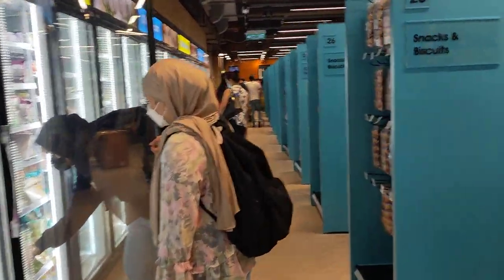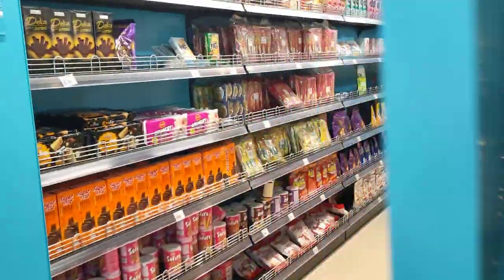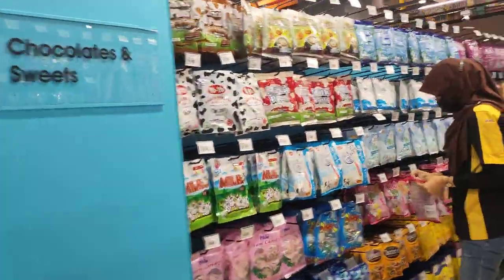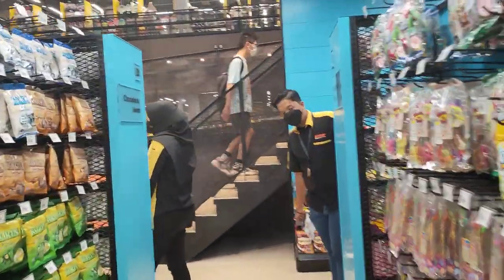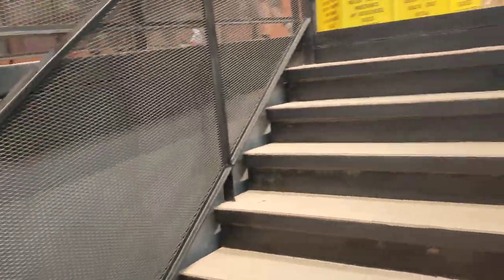Now I'm gonna bring you upstairs after this. These are all snack corners. Buy your chocolates here, and let's find the stairs to go up. Okay, let's go up and take a look.